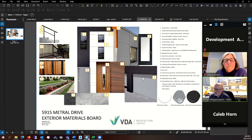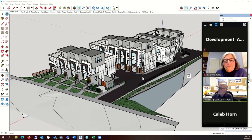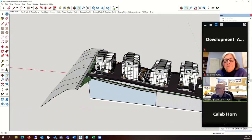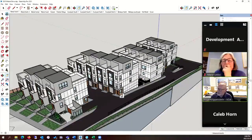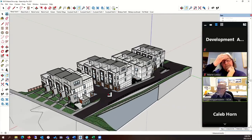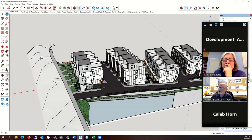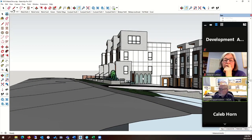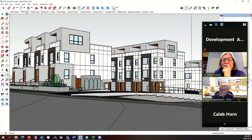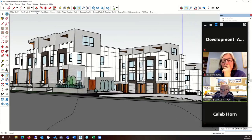We do have a SketchUp model, which I think really does explain this project best. So here you can see the driveway coming down and into the garage areas for those units. Front doors next to the garage units, and then the micro units down there. I'll just run through a couple of quick views. So that's the view from Metro. The garbage enclosure is here. Looking down a little bit more from the front.